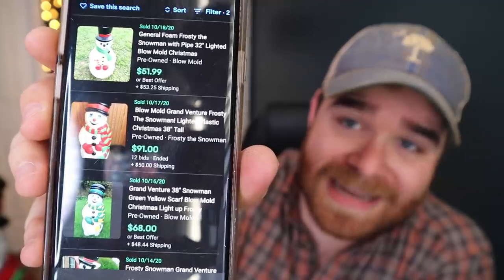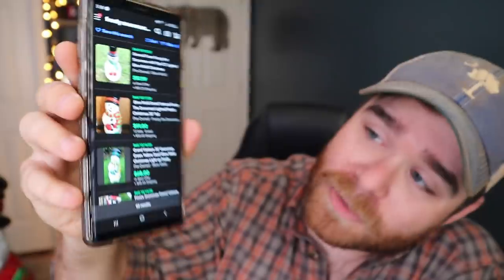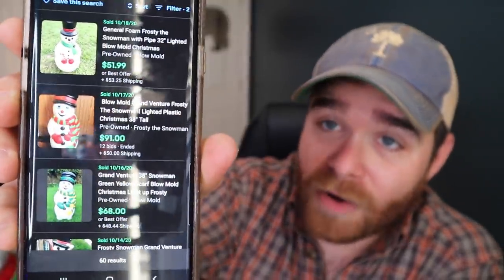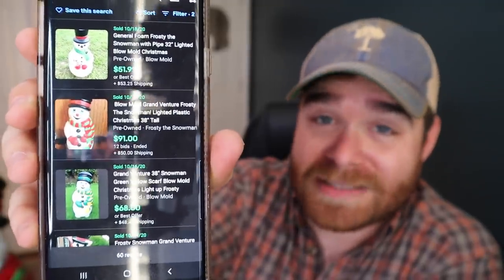That was pretty quick. I went to the eBay app on my phone. I typed in Frosty the Snowman Christmas blow mold. I searched through the results and filtered to show only listings that had actually sold recently. And the very second one on the list is my exact same Frosty. He's got the same color scarf and everything like that. And that one sold for $91 on auction plus $50 shipping. So basically $140 free shipping.